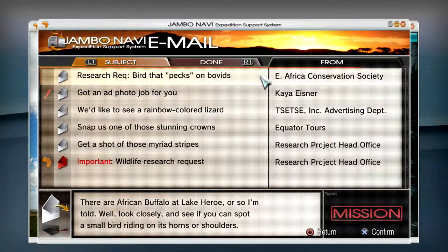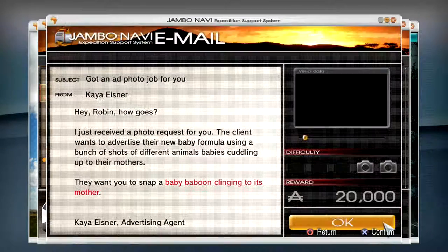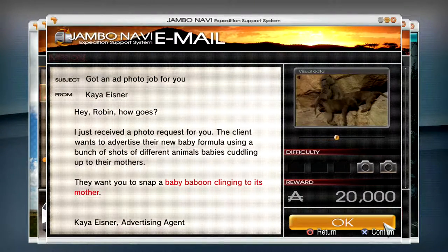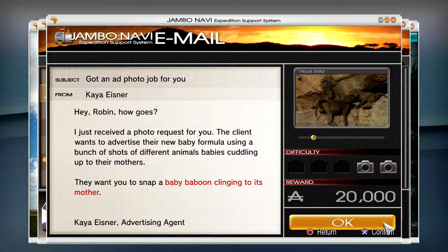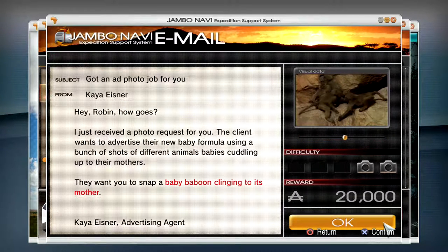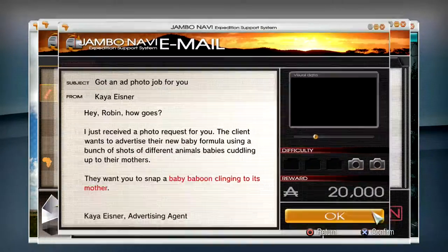What's next? Got an ad photo job for you. Hey Robin, how goes? I just received a photo request for you. The client wants to advertise their new baby formula using a bunch of shots of different animals' babies cuddling up to their mothers. They want you to snap a baby baboon clinging to its mother.